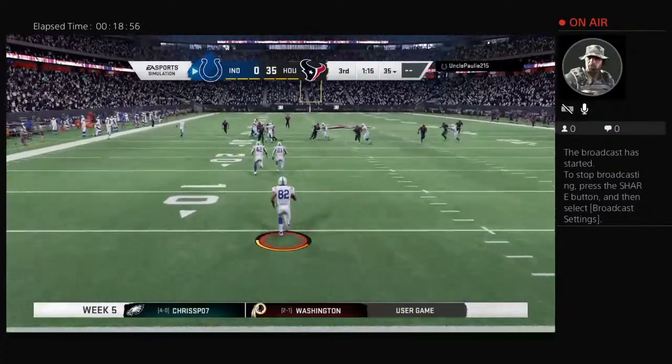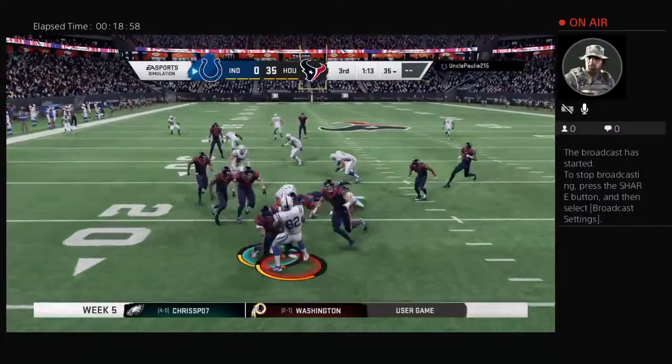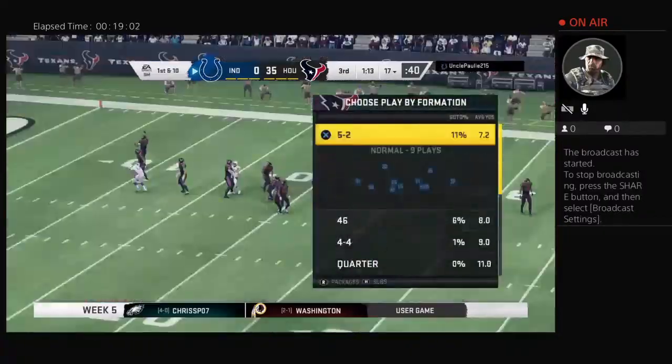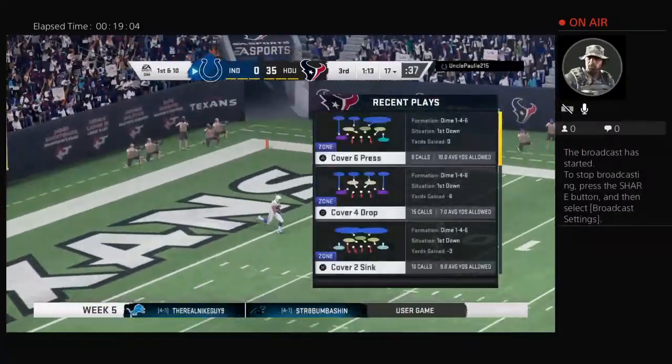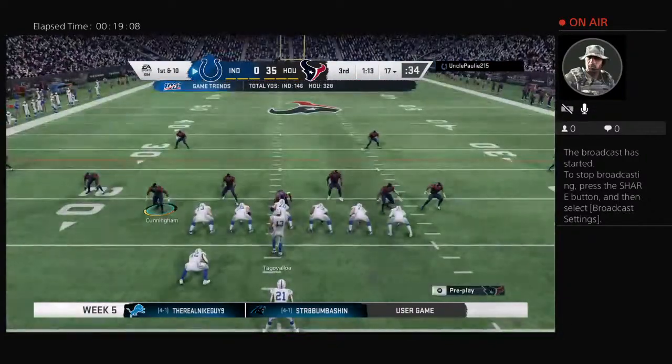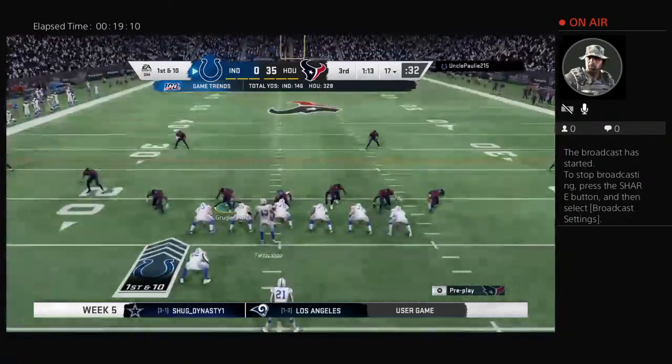That'll be taken in the end zone. And he will be brought down here at about the 17-yard line. The Colts come to the line ready to start their next drive.